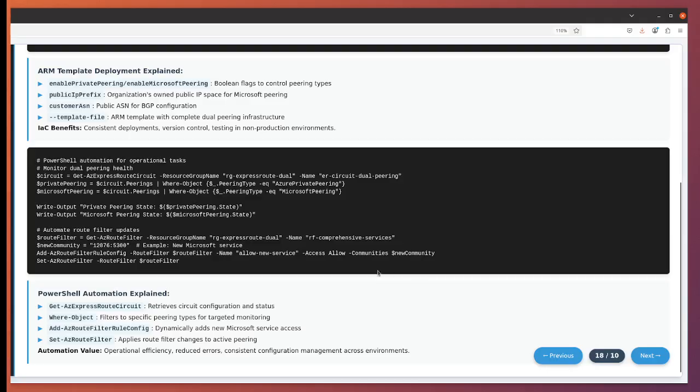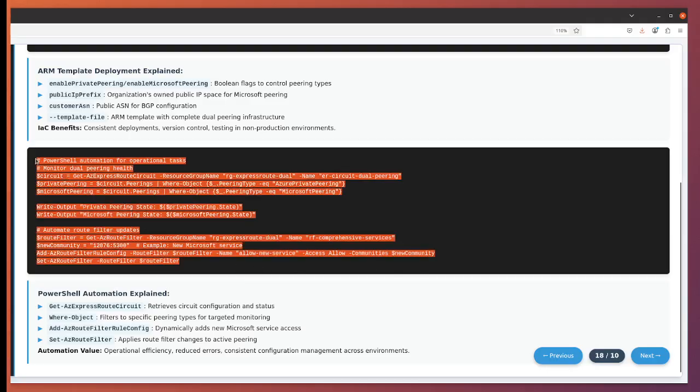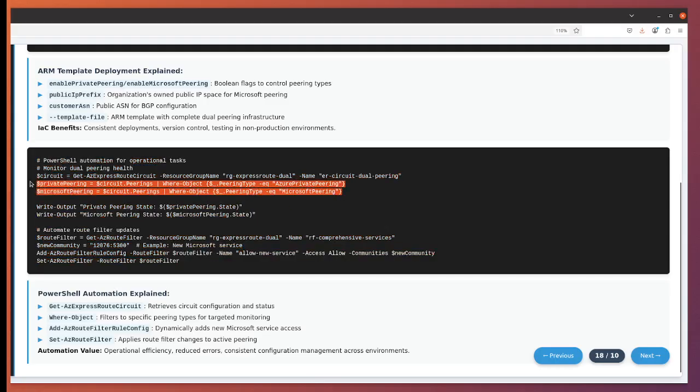PowerShell automation is valuable for operational tasks like monitoring route advertisements, checking BGP session health, and updating route filters as your Microsoft service usage evolves. The CI/CD pipeline integration ensures that changes to your dual peering configuration go through proper testing and approval processes before being deployed to production environments.